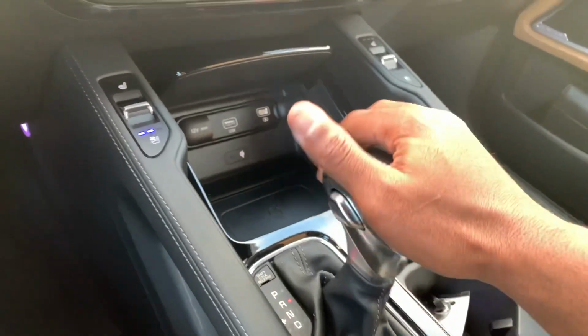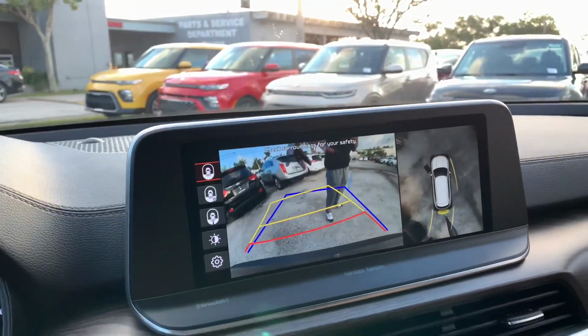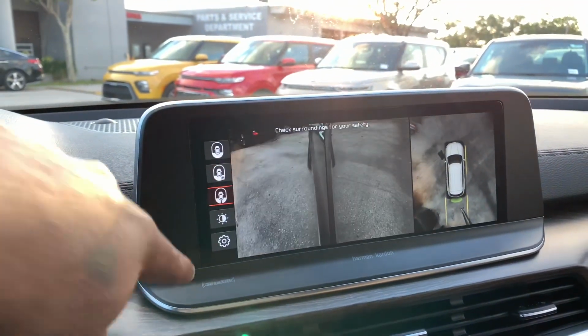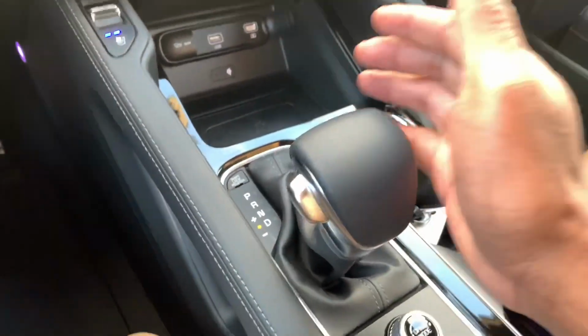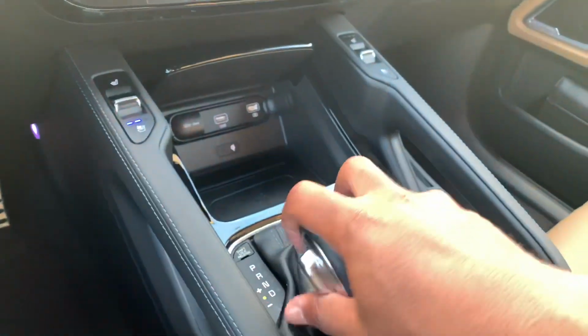So putting the Telluride into reverse, you guys do have a 360 camera with trajectory and distance markers. You can access different camera modes with the click of a button here, and also adjust your brightness. So put it into drive here. You guys do have a manual mode. The Telluride does not give you paddles.